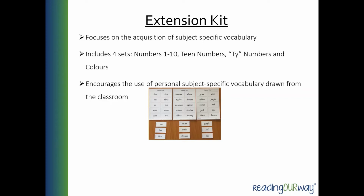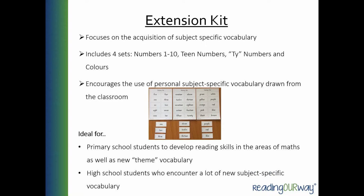within that topic. And this is ideal for primary school students to develop reading skills in the areas of maths as well as new theme vocabulary, and high school students who encounter a lot of new subject-specific vocabulary, incorporating that into their sight words so that when the vocabulary is needed, they're more able to read the words.